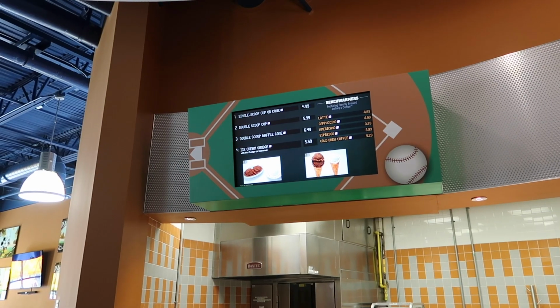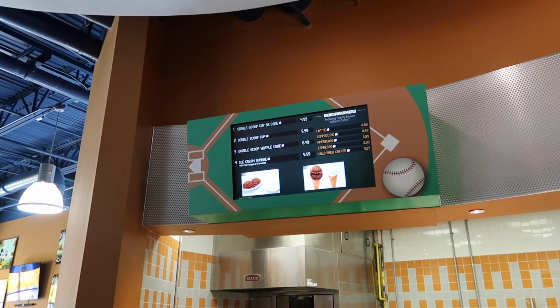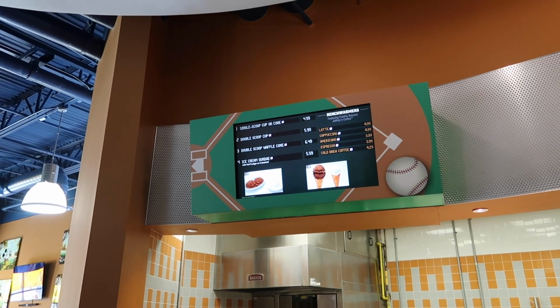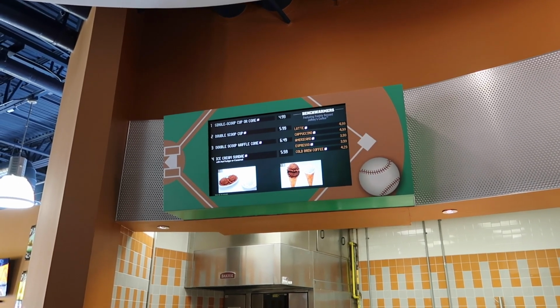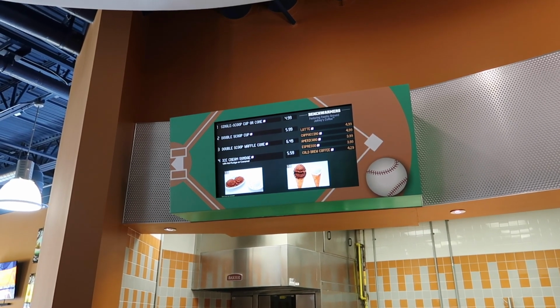Over here they have some like ice cream options too. They have a single scoop on a cone for $4.99. They have a double scoop for $5.99. You get double scoop on a waffle cone, which is $6.49, and then the ice cream sundae is $5.59. Then they have some other options like lattes and cappuccinos for $4.99, Americano or espresso for $3.99, or you get a cold brew coffee for $4.29.